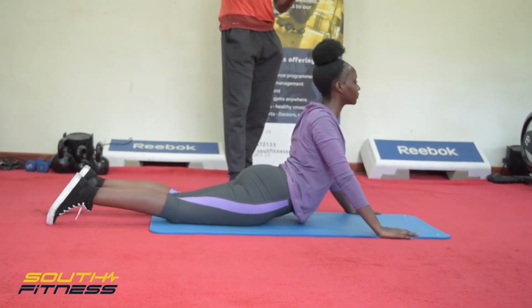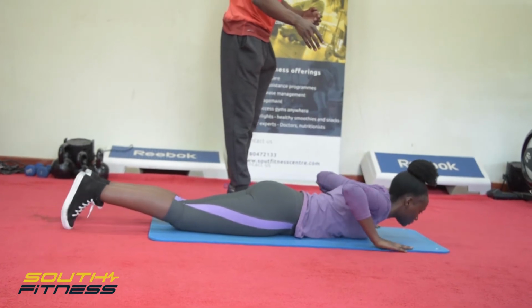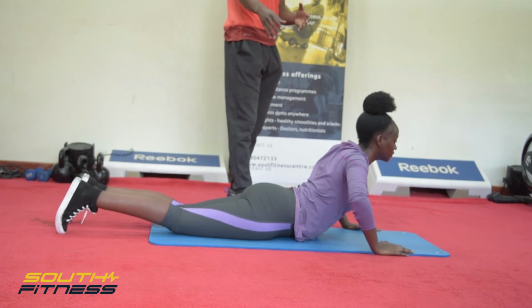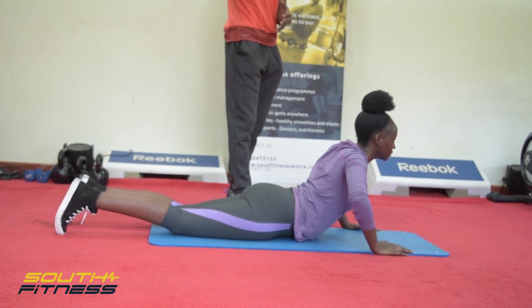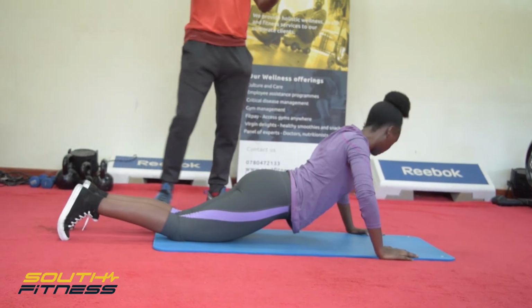What will constitute a fail is if your arms are not fully extended as you're attempting to lift your torso off the ground, or if you lift your hips off the ground as you're coming up. So lifting your hips, Doreen, just right there, that will constitute a fail.